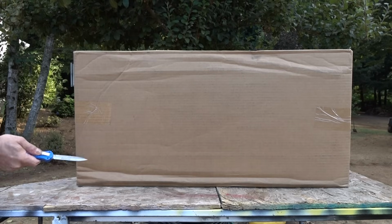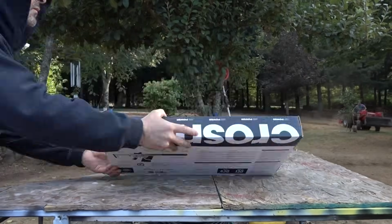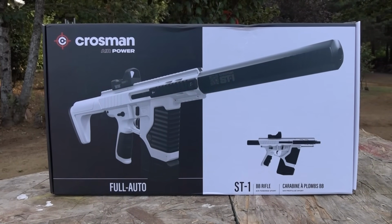How's it going, everyone? Today we're checking out the Crosman ST-1. I got one right here, and we'll get a close-up look at it, as well as shoot tons of rounds down range with extreme prejudice.